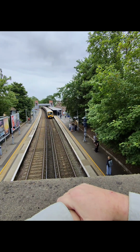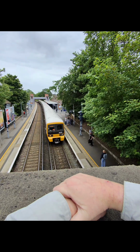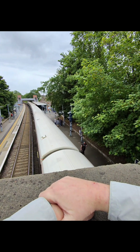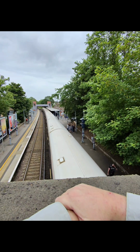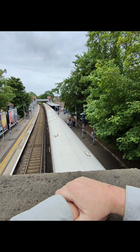The train arriving at platform whatever is the whatever to Victoria from whatever. That's nice.